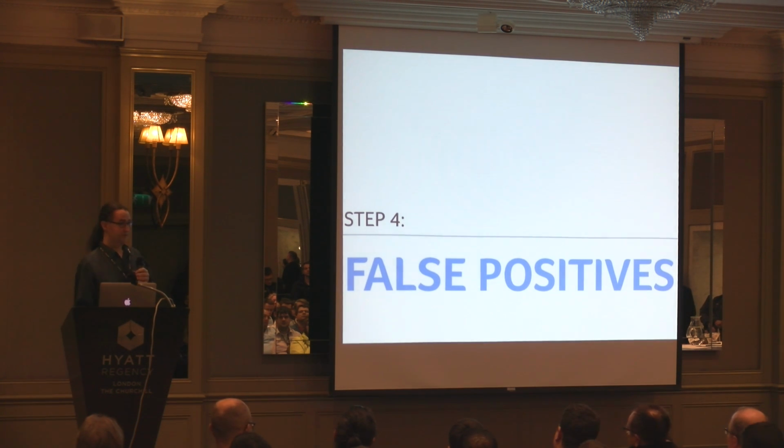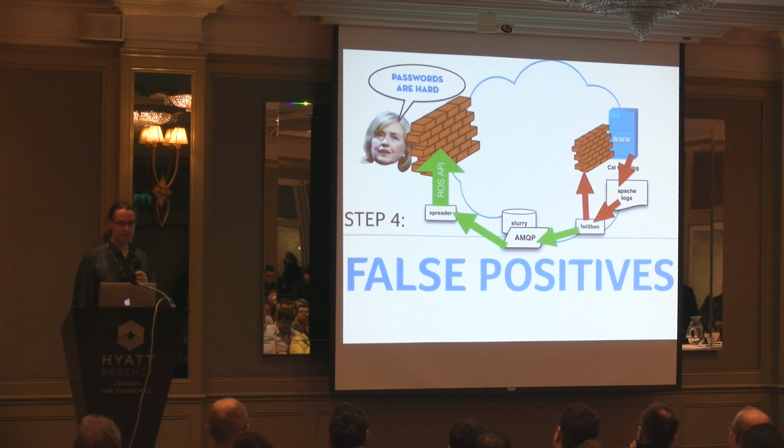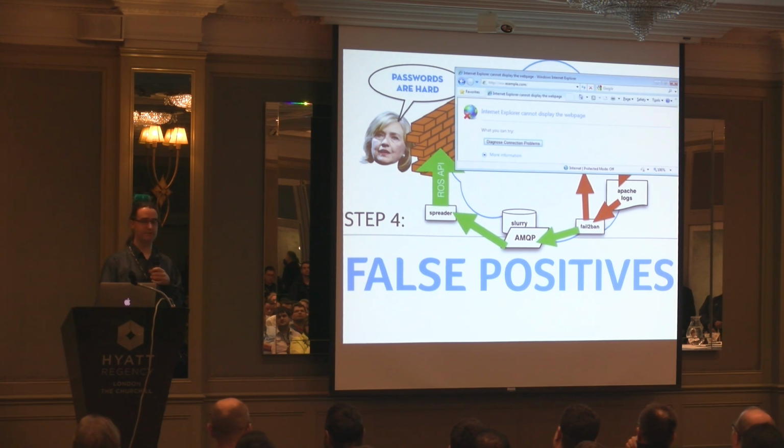You will get false positives, though, and this is what we're going to try and evolve now with the next step of our solution. So along comes somebody trying to access their webmail, and they have locked themselves out because they've typed their password in wrong 5 times, or whatever your fail to ban threshold is, and now they can't get in. And the result of that is their browser shows a message which very quickly turns into a support call for you. What's going on? The server's down. The server isn't down. You've just locked yourself out. So how can we communicate to the user, you've screwed up somewhere?